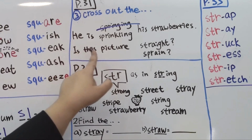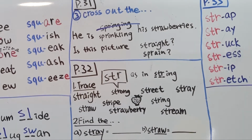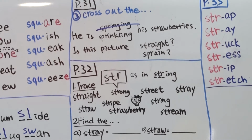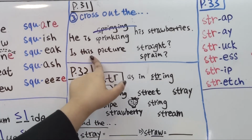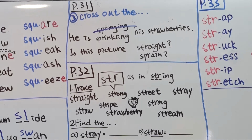Okay, is this picture straight or sprain? Do you know what's the meaning of straight? This is called straight. Straight. Okay? Sprain. Is it straight or sprain? Look at the picture and you will know. The picture is straight or it is sprain like this. That should be straight, right? Let's read together. Is this picture straight? Okay. Cross out sprain for me.